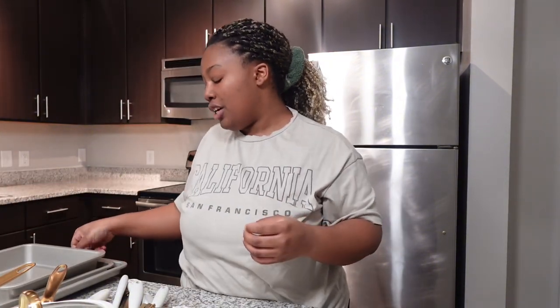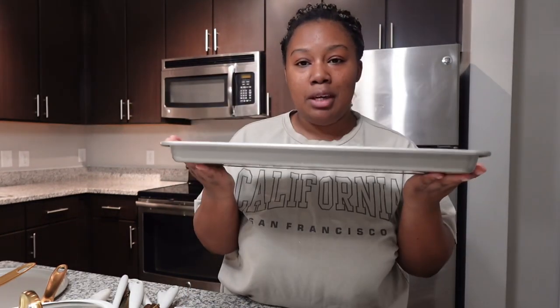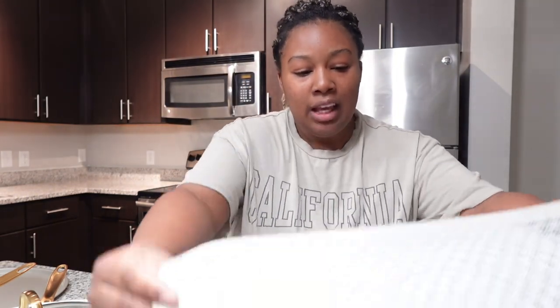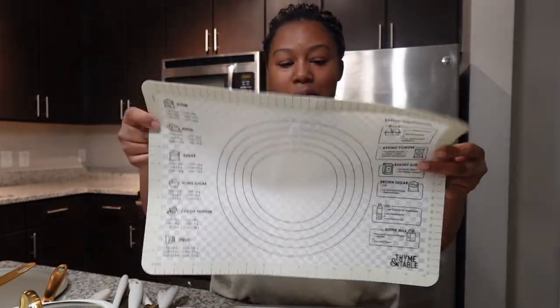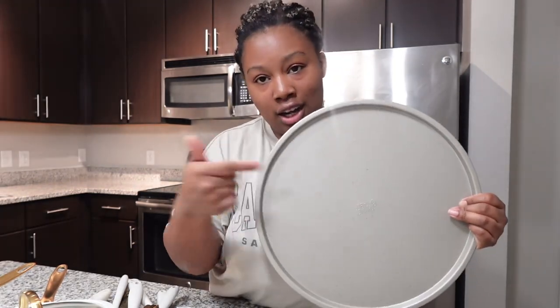And then it also comes with like 3 baking pans. So I've got the regular square baking pan, this large baking pan, and a really bigger baking pan. And it also comes with a silicone baking mat. So when you take your food out of the oven and you need to set it on something, you don't have to set it directly on the counter. It's really nice. Super excited about that. And then the last thing, it's also a pizza pan. So that's everything in the box, you guys.